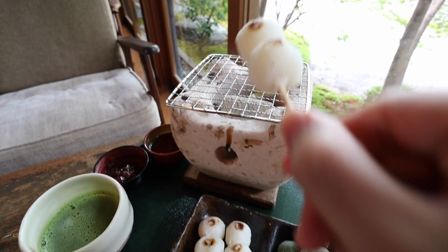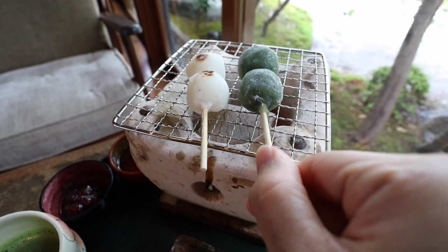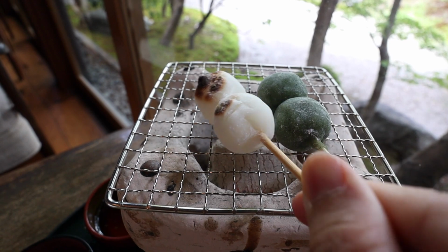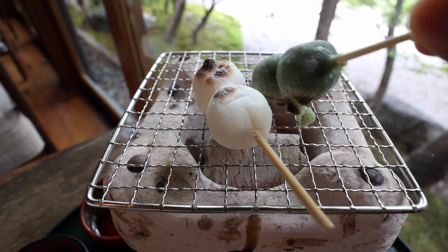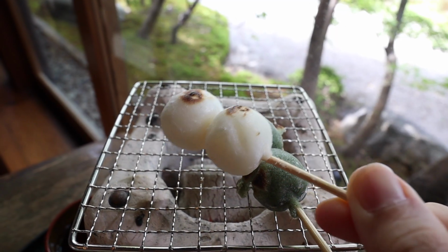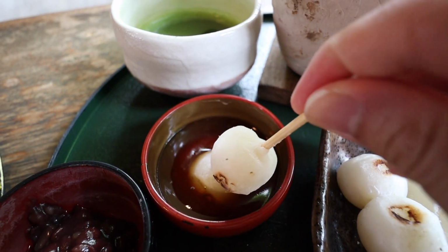First, grill the dumpling on the stone grill and wait until it turns brown. The next step is to turn it to the other side, but don't put the toppings on the dango while it is on the grill, otherwise it will become a sticky mess. Once they turn brown, it is time to add the toppings and eat it. This one seems good to go. So let's dip it into this Mitarashi sauce.